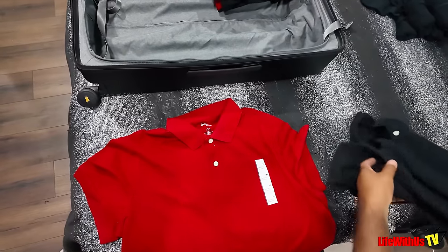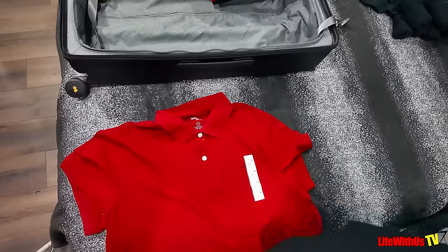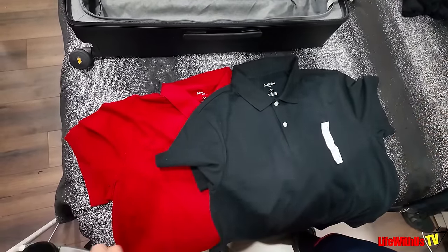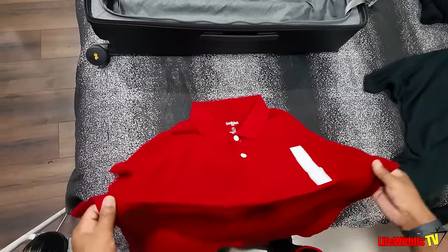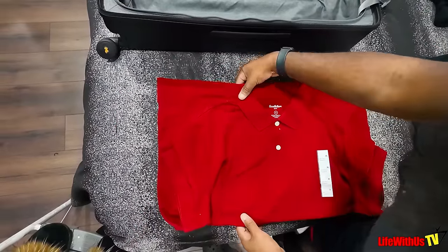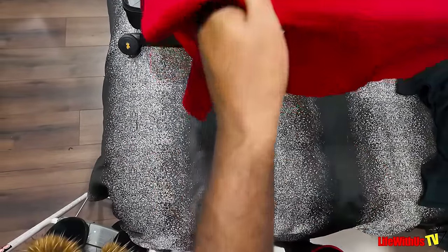All right, y'all, usually I bring 2 polo shirts just in case something happens off the cuff and I need to dress a little bit more casual. I fold these the same way. Make sure that part is right there. You hit them. Oops, slipped up my hand that time. Bam.